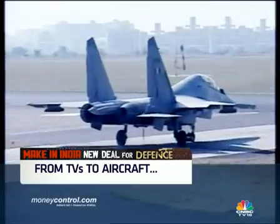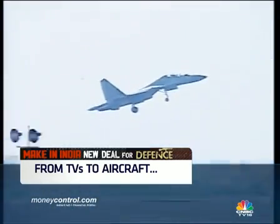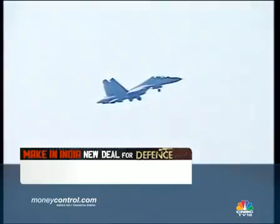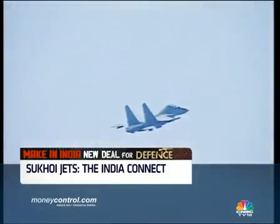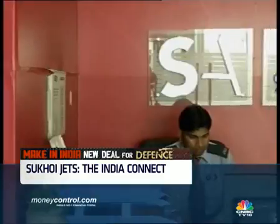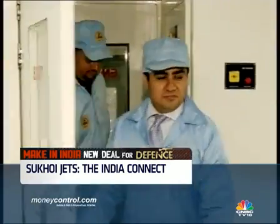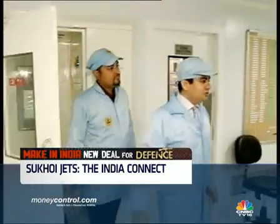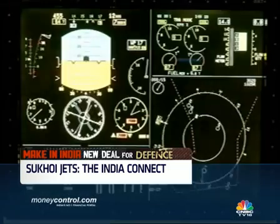This is the Sukhoi 30 MKI, the most coveted fighter jet of the Indian Air Force. When top guns of the IAF fly this Russian-made aircraft, they rely on made-in-India displays to get their bearings and zero in on the enemy. Greater Noida-based Samtel Avionics has been making these displays for Sukhois for the past decade. We suit up to enter Samtel's state-of-the-art facility, where employees are busy assembling a wide range of display systems.